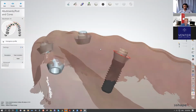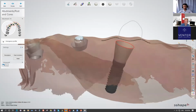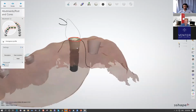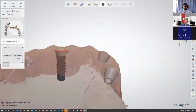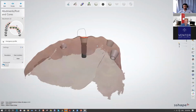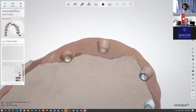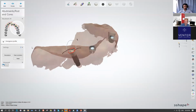And this is the step of our abutments. We need to take care about emergent profile of each position of each implant. I wanted to raise it up a bit, and it's gonna be connected to my design. And same with the very last one. Yeah, let's try to connect them. It means we need just to hit preview or next.